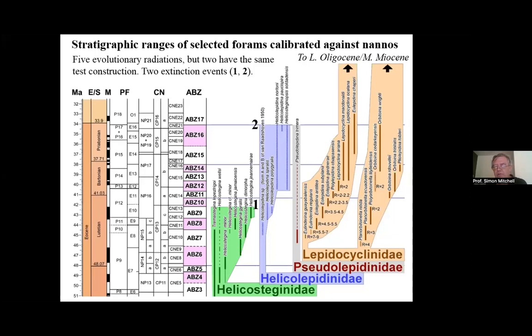And immediately what you can see is that the scheme that has been proposed cannot work. The Barker and Grimsdale scheme shows that Helicostegina dimorpha gives rise to many of these forms, but Helicostegina dimorpha actually occurs after most of these forms first appear.